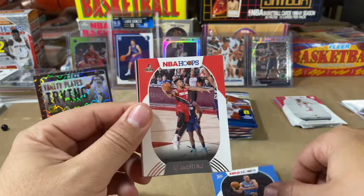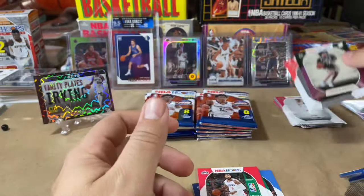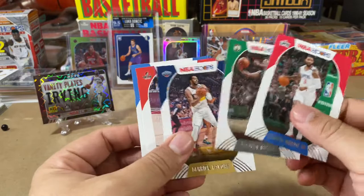Darius Bazley, CJ McCollum, Favors, Marcus Smart, Marcus Morris Sr., and Jordan Nwora. Don't know who that young man is. Skylar Mays and CJ Elleby. Well, I got an explosion rookie card. I'm not sure if this cat's any good. When it comes to basketball, I typically follow, obviously, the stars. I follow up on the latest news, but I don't watch too many games other than my Rockets.